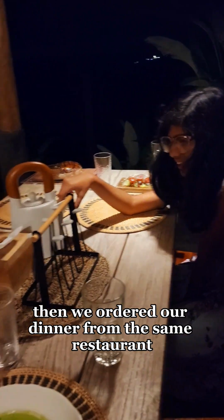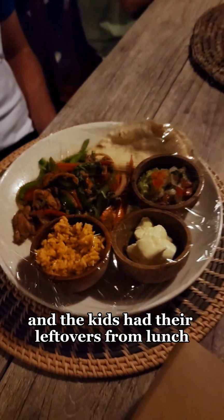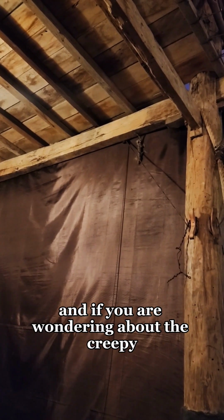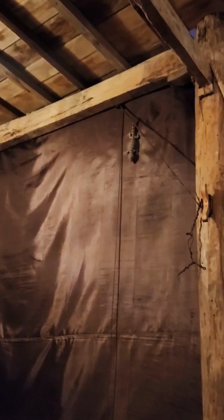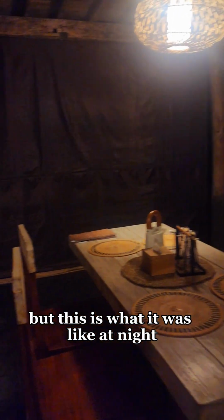Then we ordered our dinner from the same restaurant. They delivered it. I got sweet potato gnocchi, Hamad got the fajitas, and the kids had their leftovers from lunch, because clearly they did not finish their food. And if you are wondering about the creepy crawly situation, of course there were geckos here. There were not a lot of mosquitoes, surprisingly, but this is what it was like at night.